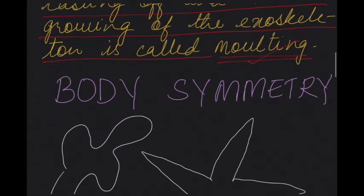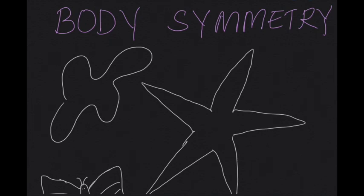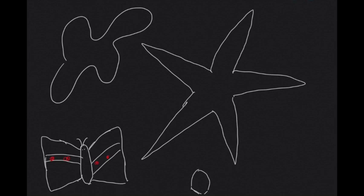Now next, moving on to body symmetry. When we are talking about body symmetry, we are talking about dividing the body of an animal or any organism into 2 equal halves. That means along which plane can we cut any organism so as to get 2 equal parts. Some diagrams I have drawn here, these are rough diagrams. The first one is of an amoeba. Now if you want to cut this amoeba into 2 equal halves, can you do it?